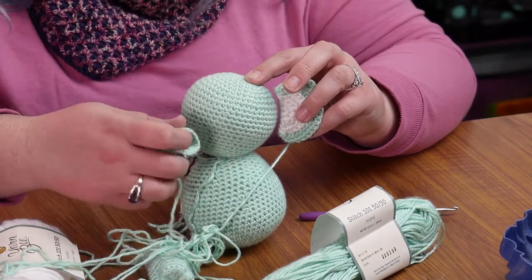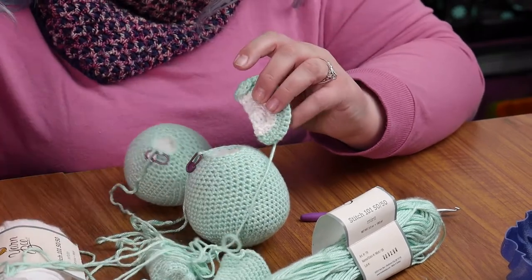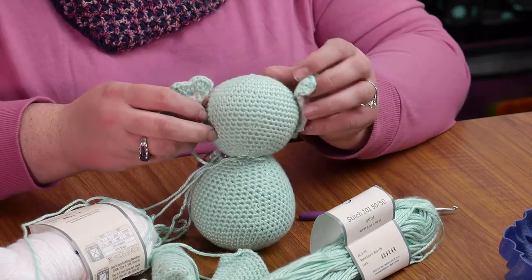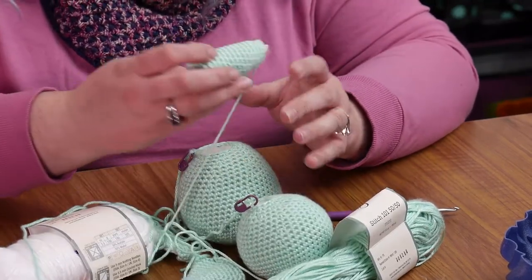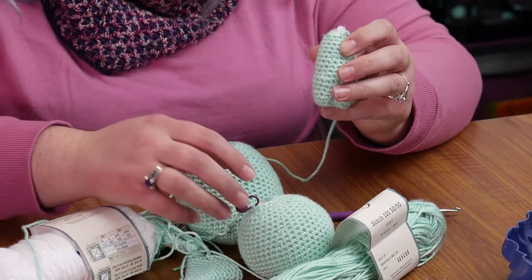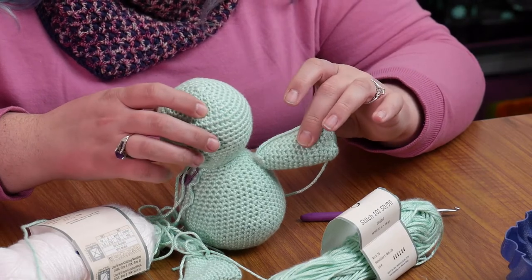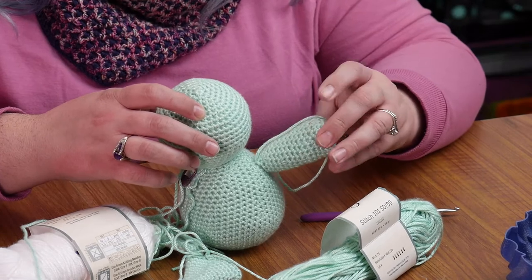So I've got the trunk made. It's not really standing up because it needs to be filled. But you can see the trunk made, and I've got the ears made. I've got the head and the body, and I am three limbs short. I think this is an arm, right here. So I need two legs and another arm, and that's it. Well, I think there's a tail, but I think it's just made of a braid.